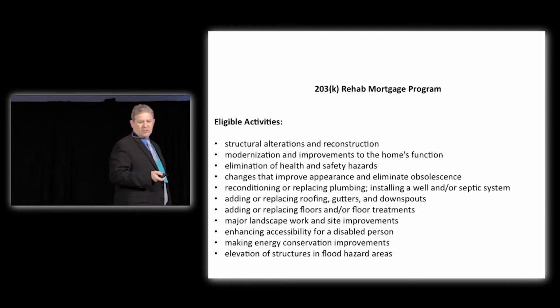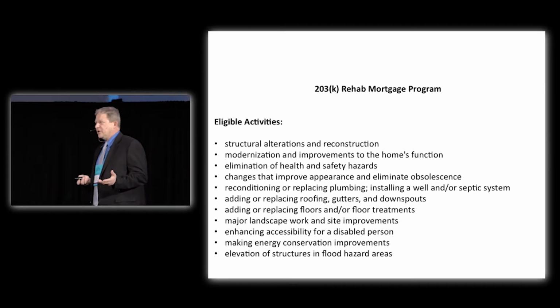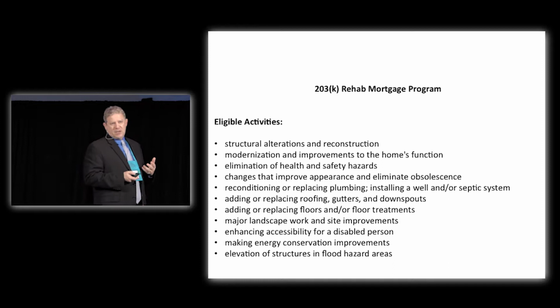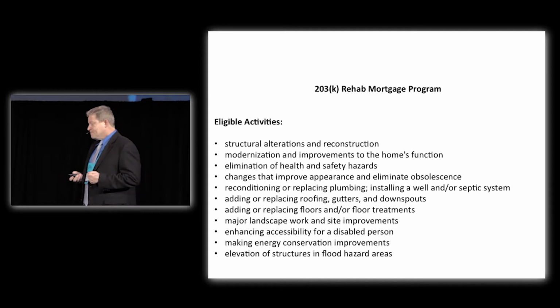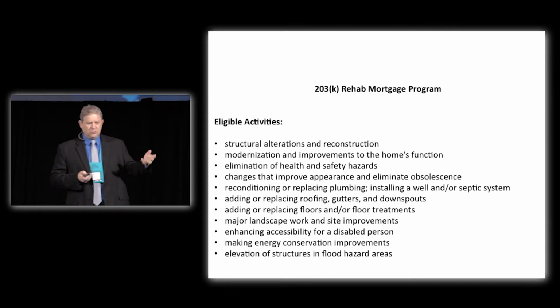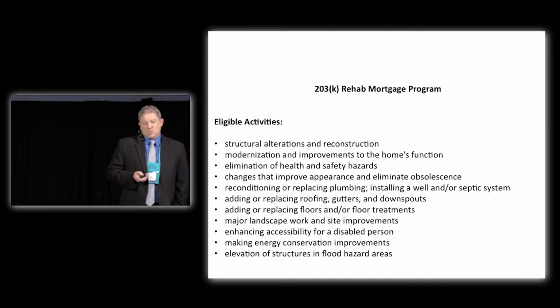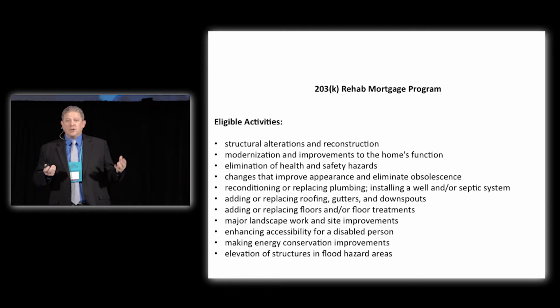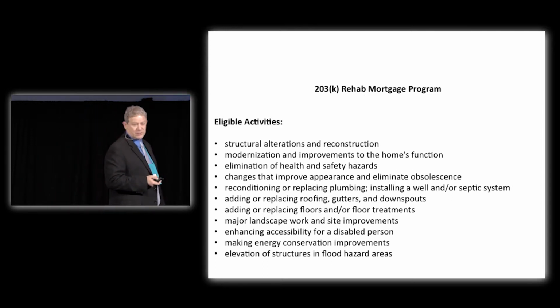So this is a list of the items that are eligible, and it's almost anything you can think of in terms of what needs to be done to a home. And you can do this, like I said, you can refinance the home you're living in if it needs any of this work done, or you can use it to buy a home and do the repairs. The key one, of course, for this is the last one, which is elevation of structures, which is what was largely needed during the Sandy process.